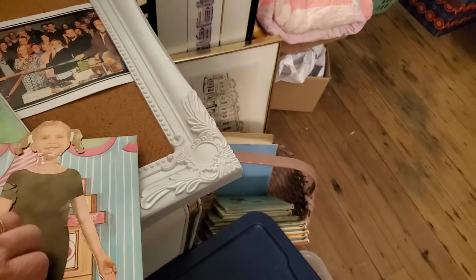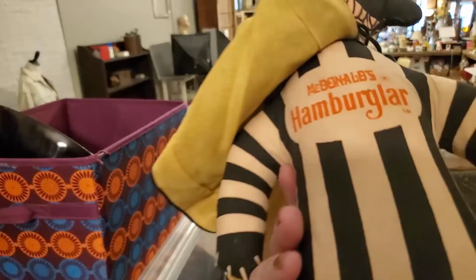And I wonder if Mrs. Beasley's in here. Oh, there she is. So that's fun. I picked these up at an auction a long time ago. What else is in here? Oh, the Hamburglar. He's McDonald's Hamburglar. I wonder what he's going for on eBay.